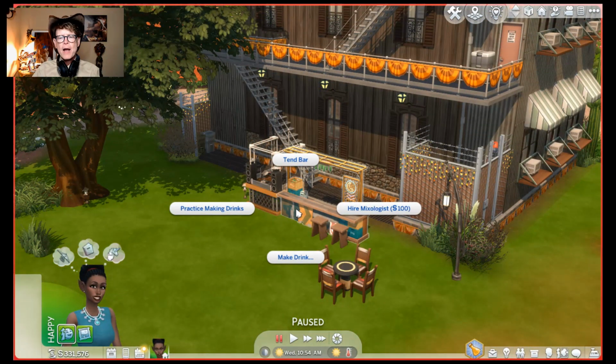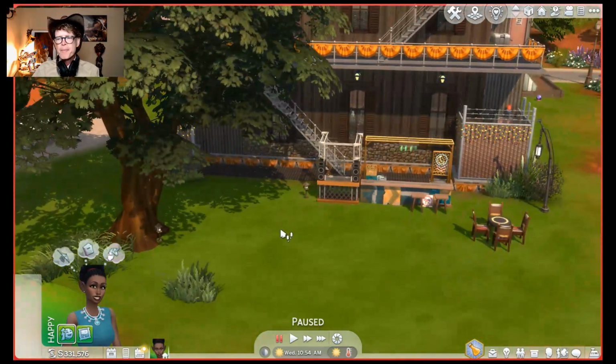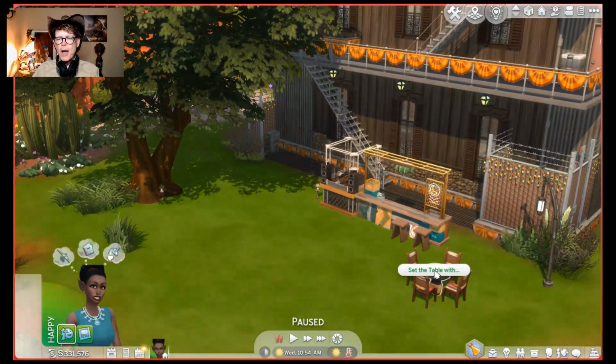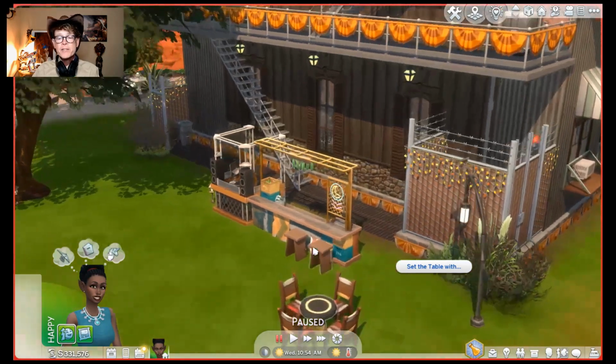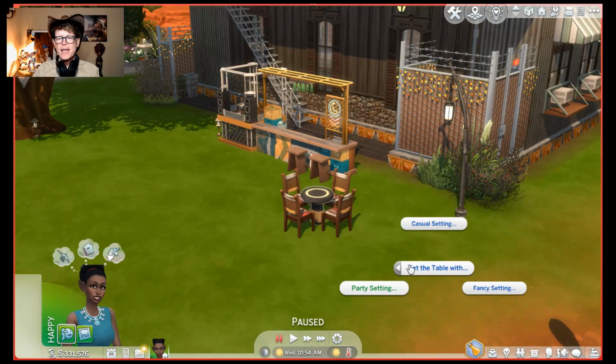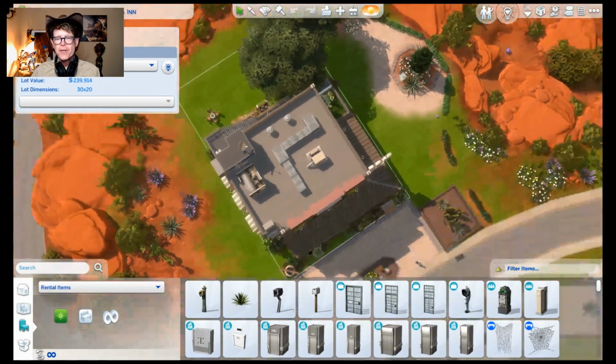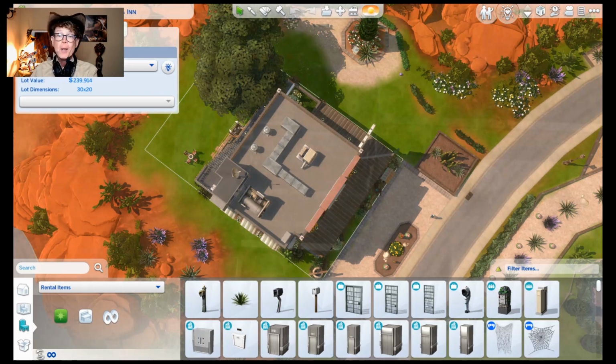Yeah, a bar, hire a mixologist. And we're going to have a DJ booth, of course. A place to kind of hang out and play some sabacc. Or set the table. Let's set the table with what? Casual setting, fancy setting, party setting. So I guess we're not going to play sabacc there. That is the table from Journey to Batuu, though. Okay, so since it's a rental, we'll have to look at this through build mode.